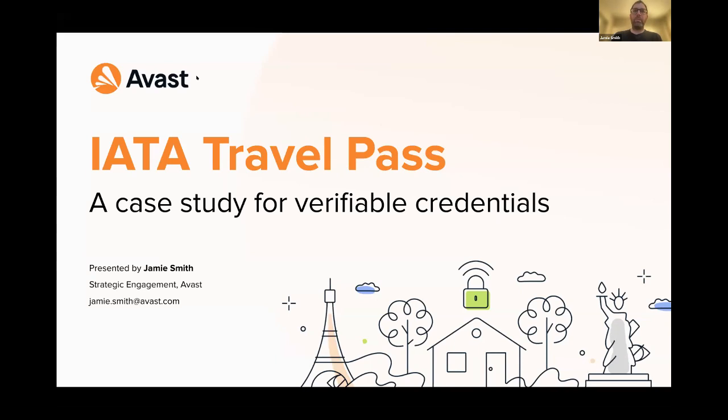Today I'm going to talk about one of the private sector implementations of self-sovereign identity, and that is the IATA Travel Pass. We consider it a case study of how an organization can bring their business requirements. It's not a technical POC. It's not a project. It's not a government initiative. It's an actual project to deploy to millions of customers. So let me talk through the project and how we got there, where we are today.